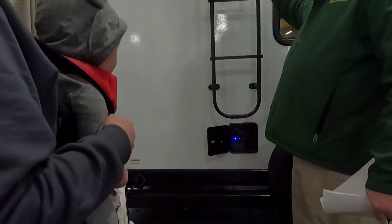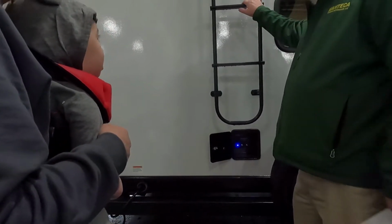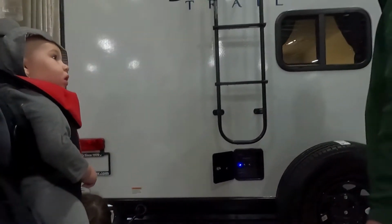The ladder gets to the roof. This is how you're going to check to make sure there's nothing on top of the slide. When she gets a little older, maybe send her up there to make sure, or get a broom and sweep it off real fast. I'll still do that.